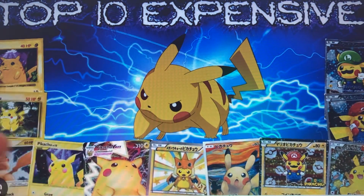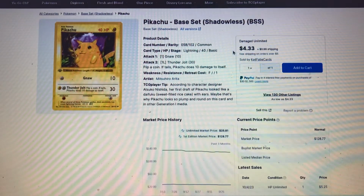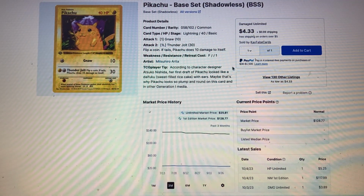Today's Top 10 Most Expensive Pikachu Pokemon cards. At number 10, we have Pikachu coming from Base Set First Edition Shadowless. This Pikachu promo card is already starting off strong at $128 for the first edition market price.